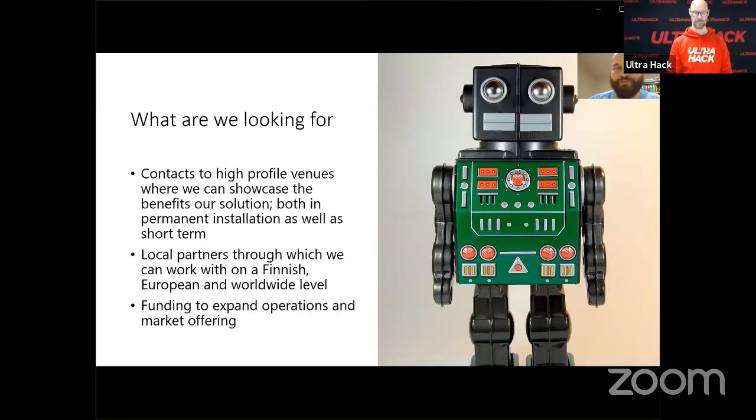What are we looking for? We are looking for contacts to high-profile venues where we would showcase the benefits of our solution, both in permanent installation as well as short-term. We're looking for local partners through which we could work on a Finnish, European, and worldwide level. And finally, like everybody else, we're looking for funding to expand our operations and market offering.